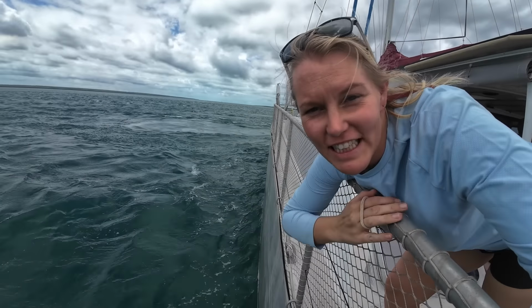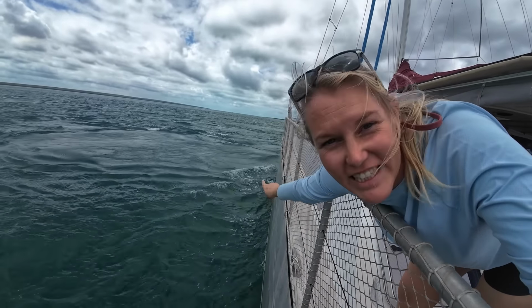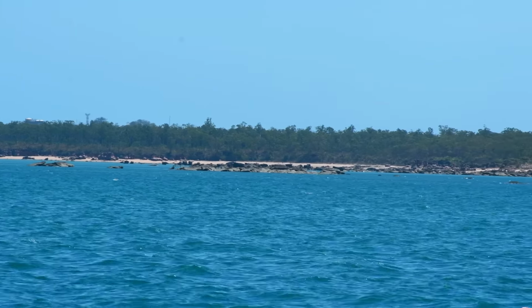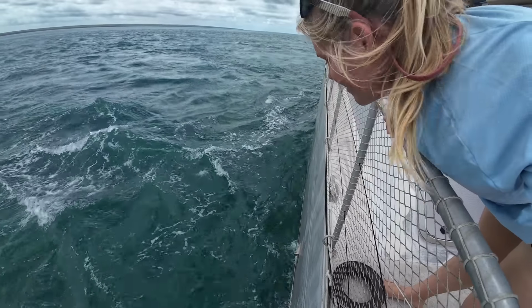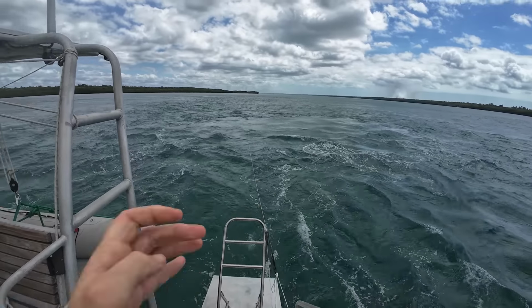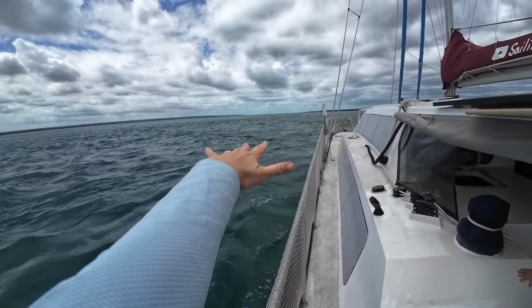I don't know if you guys can see this, but we're just coming up to the tightest point in the passage, literally right now. And just over there, off to our port side, there's rocks and they come all the way out into the water. So this is the tightest point, and we're just going through it. You can see all the choppy water and all the disturbed water. And then back behind us, it's more like smooth. We've got all the chop up there.